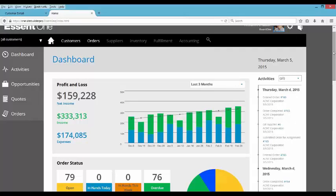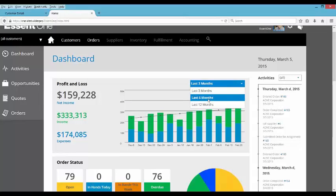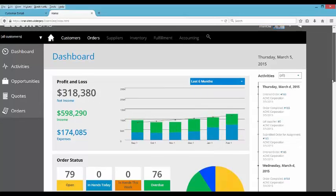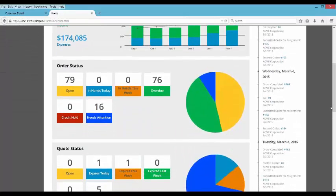And the initial dashboard, as I jump in, gives me a snapshot of my past performance, my present day activities I need to do, and what my future forecast looks like. So if I start here at my past, I can look at what I've done the last 3 months, last 6 months, last 12 months, what I've done in revenue and profitability over the last 6 months. I can see the current open orders in the system that need my attention. So how many open orders am I responsible for? What needs to ship out today, this week? What is past due?